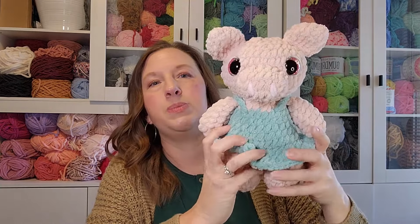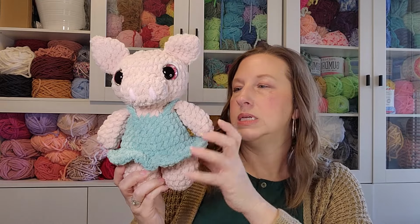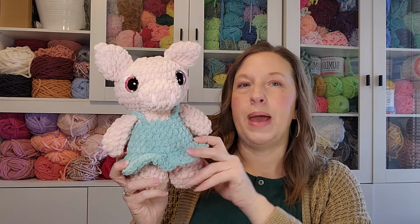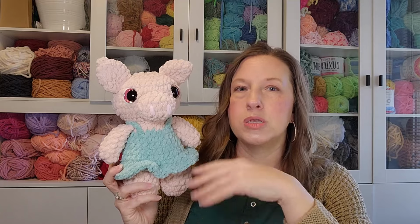Next thing is this pig. So this is actually the pattern from Mom Stitchetti for Betsy the bunny, which if you've watched my videos or my Instagram, you've seen Betsy the bunny. She's adorable, has little overalls on.